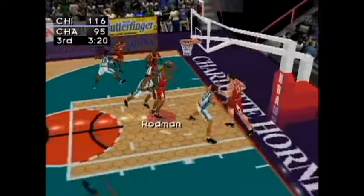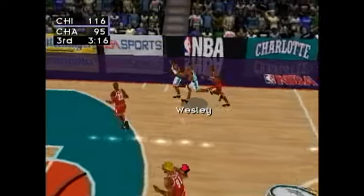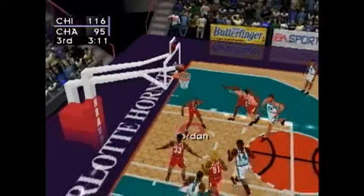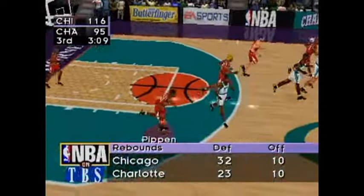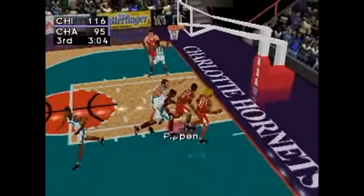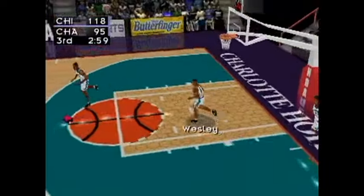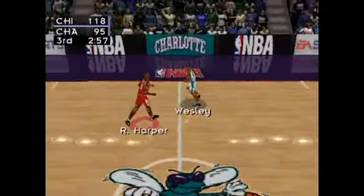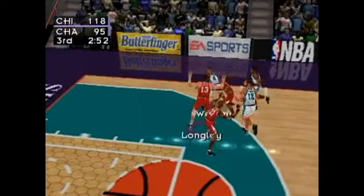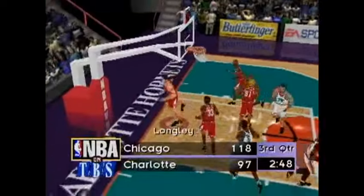Number 23 gets the pass. Rodman off target with the two. Wesley tosses up the shot. He doesn't get the basket. To Pippen. Takes the turnaround jumper. All net. Inbound pass to Wesley. Wesley to Phil. Takes the jumper. All net.